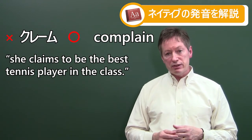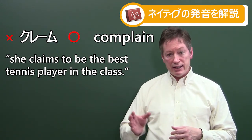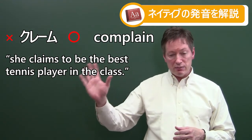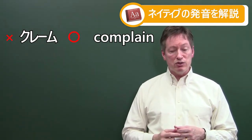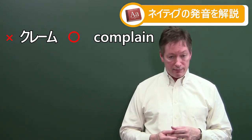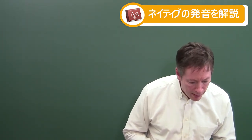Or, she claims to be the best tennis player in the class. In that case, maybe only she believes it, that she's the best tennis player, or only he believes it, that he actually climbed Mount Fuji. So claim is used in that regard, everybody, not in the sense of complaint. Okay? And let me go on to the next one.